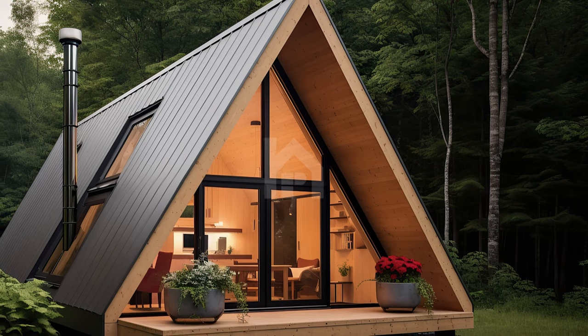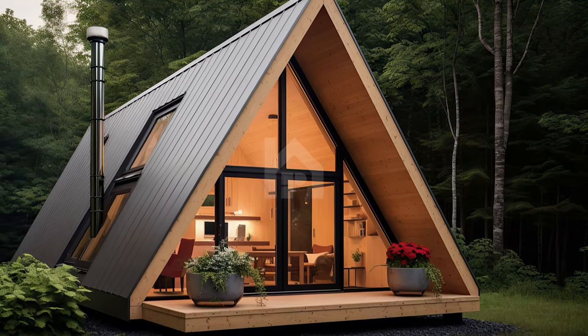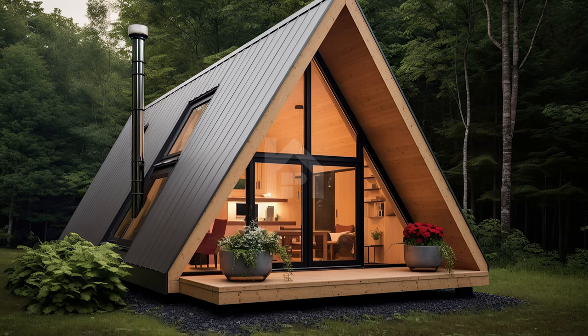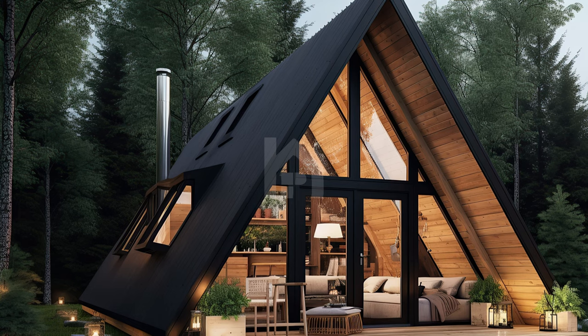The exteriors of these tiny houses are equally appealing. With their simple yet stylish designs, they blend seamlessly with the natural surroundings. The use of sustainable materials ensures that these homes are not only beautiful but also eco-friendly.